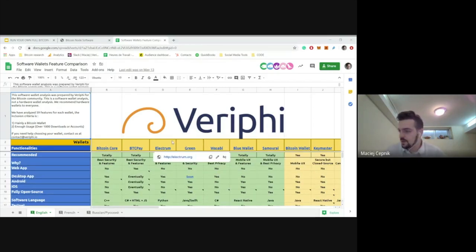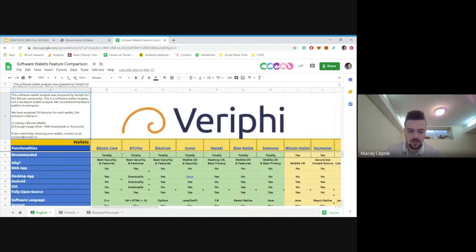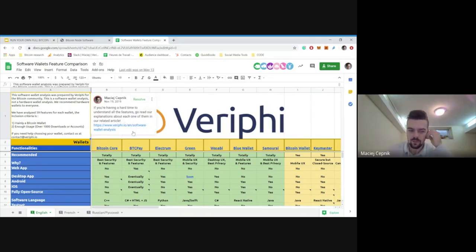So here you have a comparison of multiple software Bitcoin wallets, and of course Bitcoin Core is recommended. I said personally I wouldn't use it because I prefer Electrum, but it's totally secure and you should trust it if you build it the right way and in a good environment. So you can definitely trust it without problem.